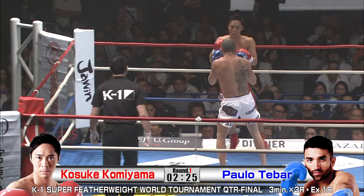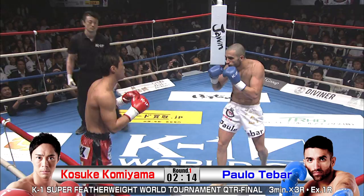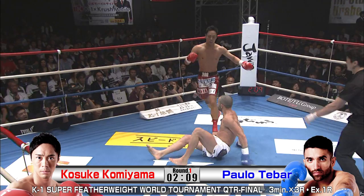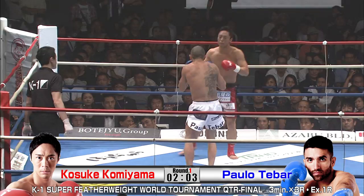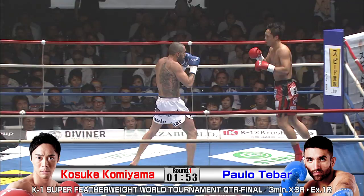Paulo here, definitely more of an orthodox, traditional style fighter. Yeah. Guard up, going to try to walk him down, but everybody that tries to just walk Komiyama down, you know, they have trouble. Mm-hmm. Clashing with the low kicks. Good timing on the counter, but losing his balance. He's the fighter in the blue. Paulo definitely trying to walk him down. Get him in that corner.